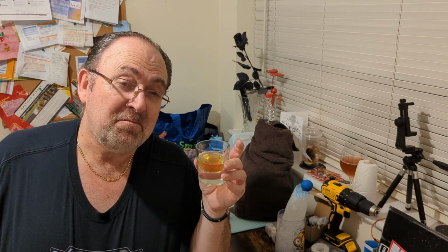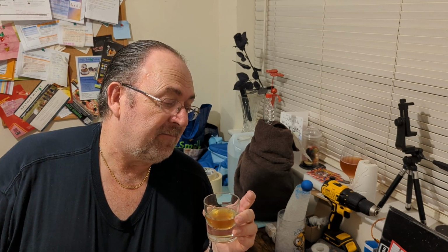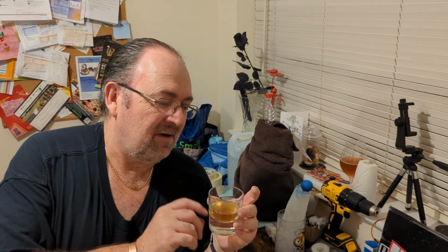It is almost entirely honey flavoured. No apple flavour in there at all. Very, very lightly carbonated, which is exactly what we wanted. So when I poured it, albeit there was only a tiny bit in the bottle, there were just a few bubbles in there.